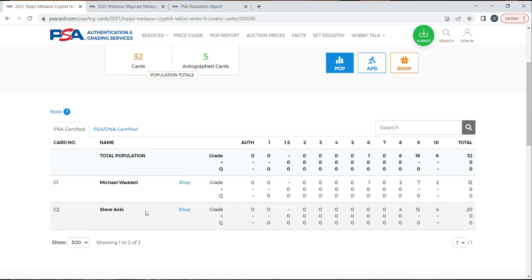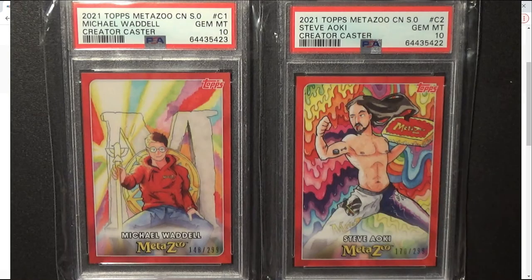Anytime a promo comes out and there's 1,000 of them, everyone loses their bananas. They're like, oh, there's only 1,000. Gotta get it. There's only 299 of these each, and they're just sitting on eBay, just smiling, being like, hey, who wants it? But anyways, 2 is a PSA 10 from Mike Waddell, and 4 for Steve Aoki. I have one Steve Aoki, and I have both Mike Waddells. So, that's my Grail card.